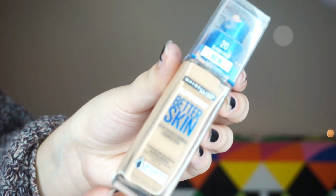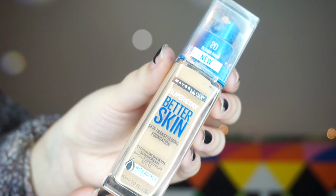And then I discovered this, which I think is my new favorite foundation potentially ever, which is saying something because I love the Marc Jacobs one and it's expensive, but I can't get enough of this foundation, which is the Super Stay Better Skin Foundation from Maybelline. This is so good. I hated this the first time I put it on. I was like, ew, I don't like the way it sits on my skin, whatever. But I left it on all day. It set in my skin and it stays put, man.